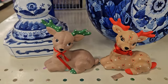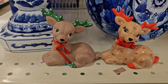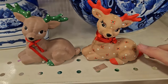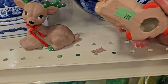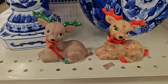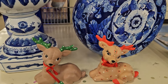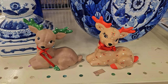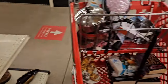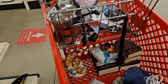I happened to dig in the bottom of a cart. The little one with the green antlers is cute. I've got a lot of them, like this one. They're both $2.99. Yeah, I don't need to spend $6 on those, because I already have quite a few. Funny, they're in the bottom of the cart over here. Don't see anything else in there.